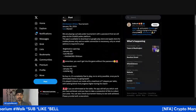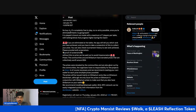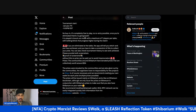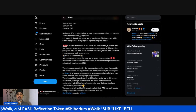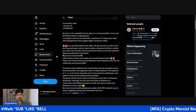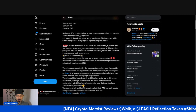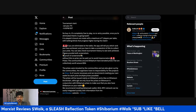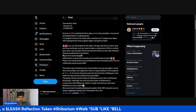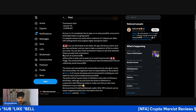No re-entry possible. Once you're eliminated, there's no going back. It is played in knockout mode with a maximum of 7 per table with betting blinds that progress higher during the match. If you are eliminated at the table, the app will tell you which rank you have achieved, and you will have to take a screenshot of this to collect your prize. You can also check tournament history to see rank achieved. Please provide both screenshots, proof of screenshot. Without this, no prize can be paid out to avoid impersonators.